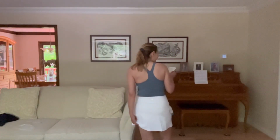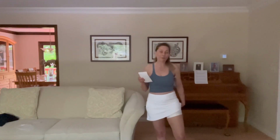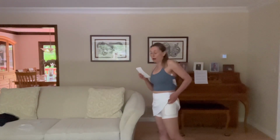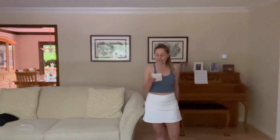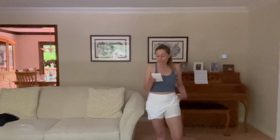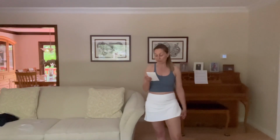Highly recommend it. It is cute, especially if you're a skort person. Like I said, it has the silicone to keep the legs in place. It has the perforation so you're not hot, and it has the pockets as well. So this is the tennis skirt, and it's 83% nylon, 17% spandex, and the lining is 95% polyester and 5% spandex, the shorts, okay? With it, I have this crop tank that has a built-in shelf bra with removable cups.